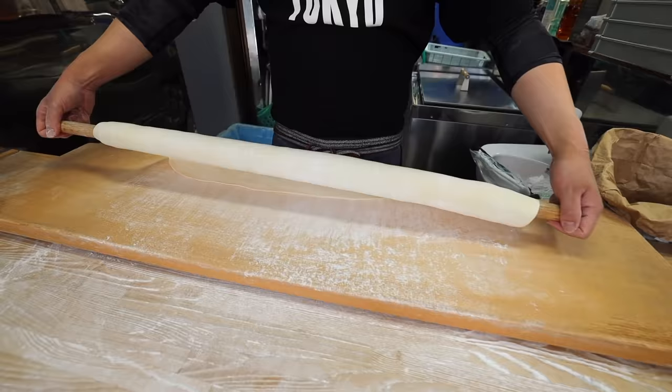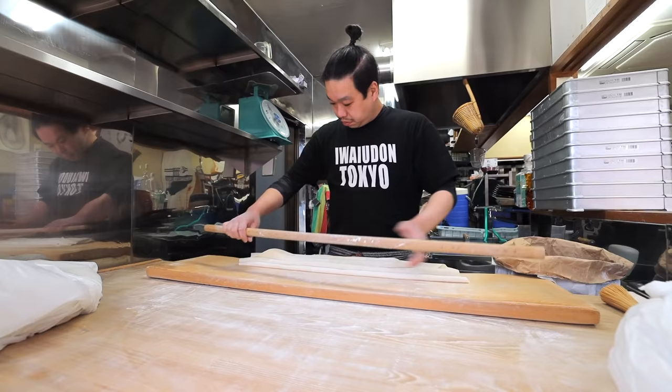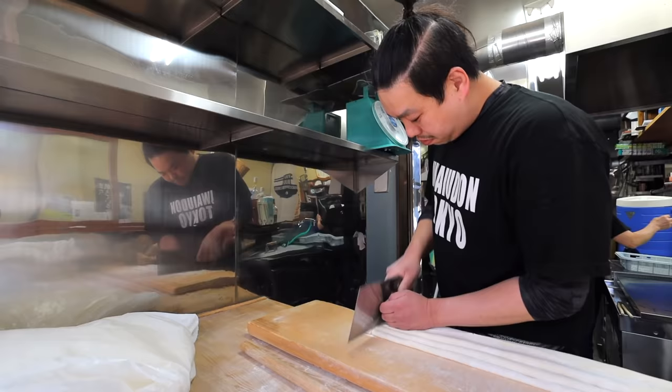Once the dough is completely flattened, he folds it into layers so it can be cut into noodle form. Let me just pause for a moment here so we can enjoy the beauty of his skilled knife work.